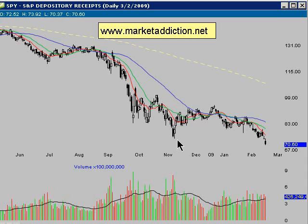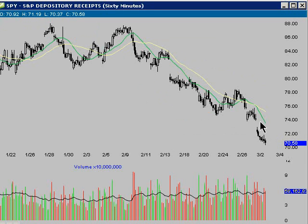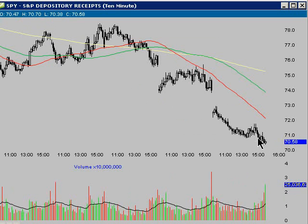Starting off here at the daily chart of the S&P 500, you can see that we're clearly below these lows of last year. This morning we gapped down here, didn't make any effort at all to try to fill in that gap, just sold off most of the day, pretty much all day actually. We had a small little bounce here midday. It didn't amount to anything there, then we continued with the sell-off. We still have these lower highs and lower lows in here, obviously.